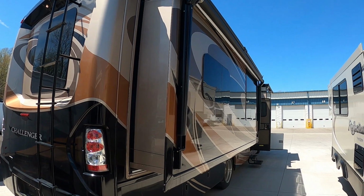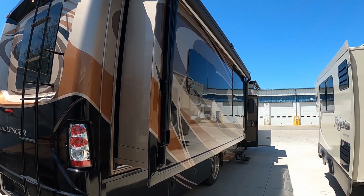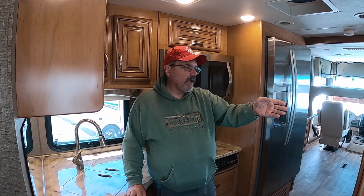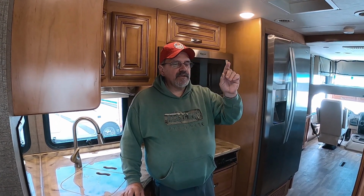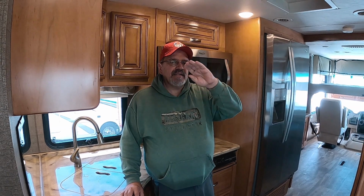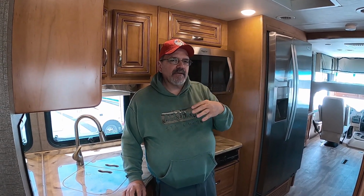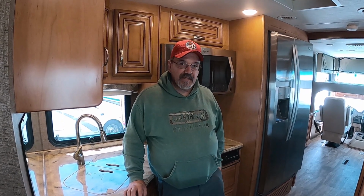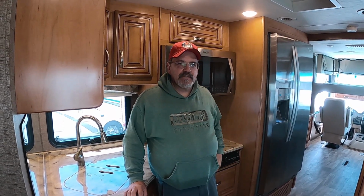The rig has 2 awnings along the passenger side of the rig. One comes from the front to just about here in the kitchen. Then there's another one that is on the slide that sticks out, so the whole entire length of the rig can be underneath an awning, which is kind of nice. It just adds to your living space outside.